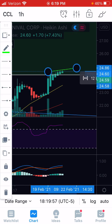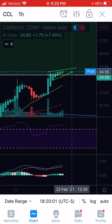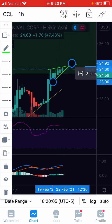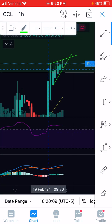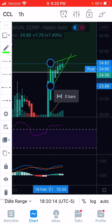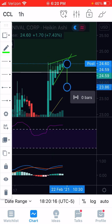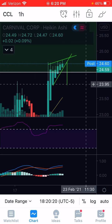This is on the hourly, so to me it would probably be just a small little pullback. It kind of looks like a potential small rising channel, rising wedge, something like that. So if we were to look at the breakdown of that, pullbacks are normal. We can't just go straight up. If we were to expect a breakdown, it's not even that bad anyway.